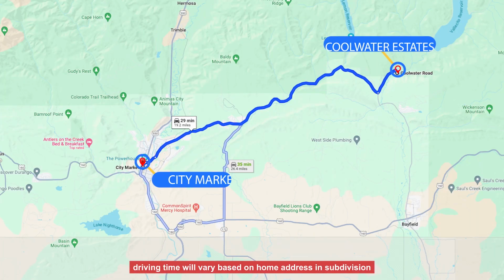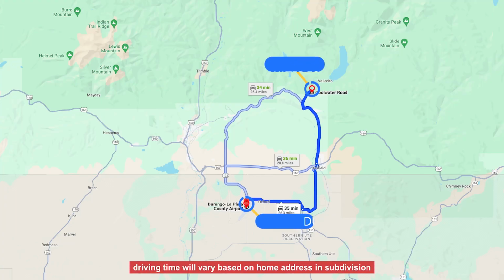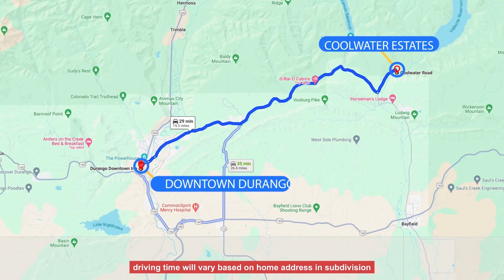All right, so distance to things. I'm going to give you the distance to a few things in town Durango, just so you're aware. A lot of people call me saying they really want to be close to Durango or want to know the distance to things in Durango. City Market in Durango, 31 minutes away. Durango High School is going to be 34. La Plata County Airport, 36, which is going to be the closest airport. 33 to 34 minutes to downtown Durango.